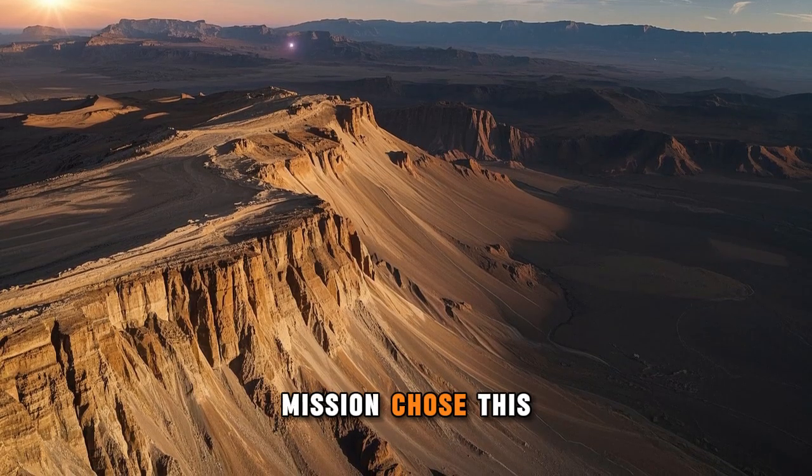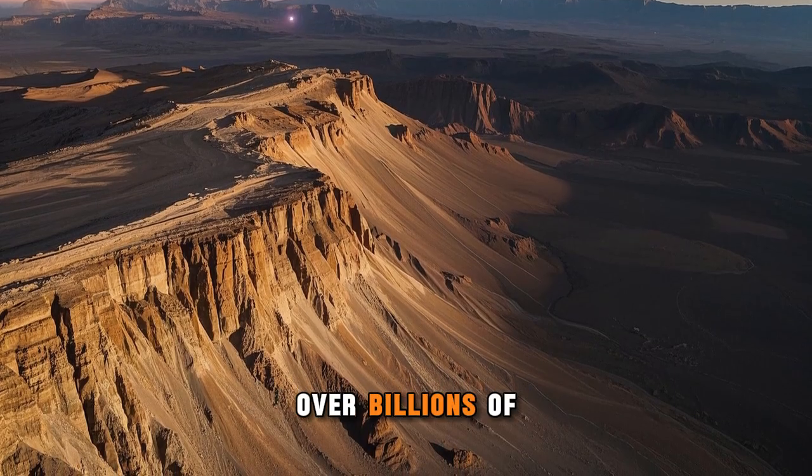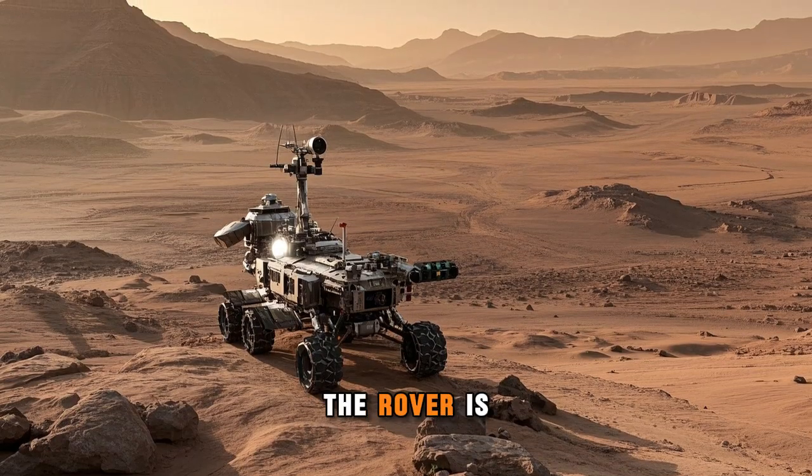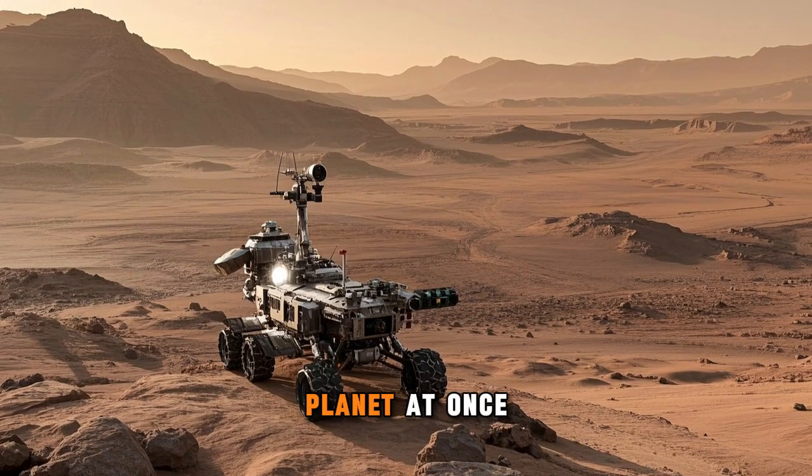The reason the mission chose this location is because Mount Sharp contains layers of sedimentary rocks that formed over billions of years. By climbing up it, the rover is essentially traveling through time and can see the entire geological history of the planet at once.